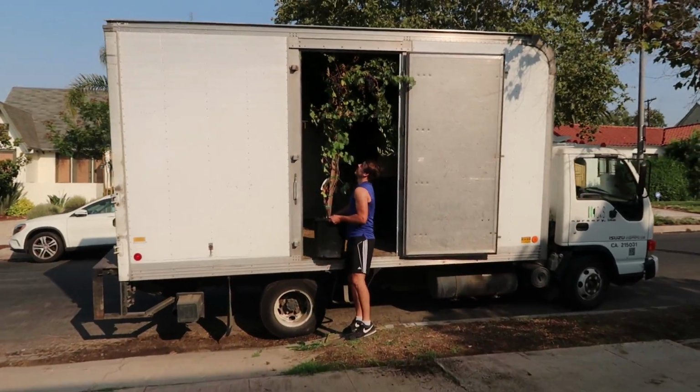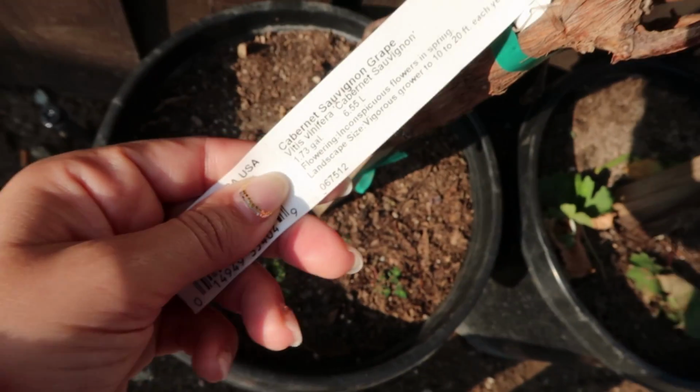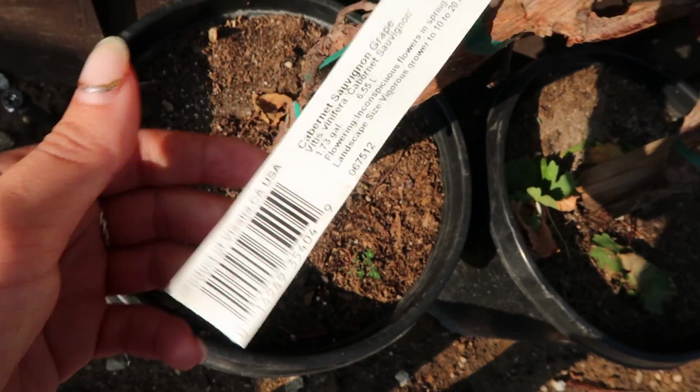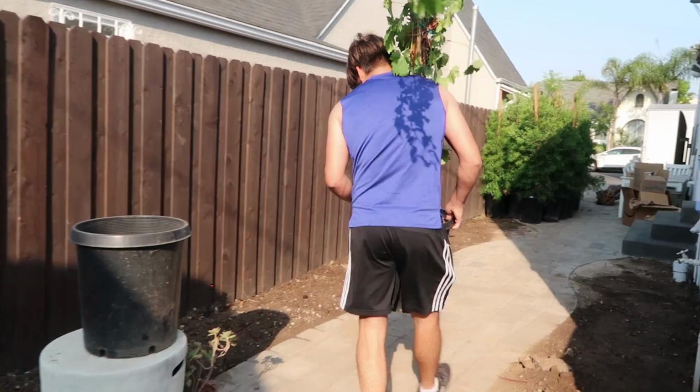I'm so excited about the grapes. Grapes for the burglar. Eat a grape, eat a grape. It is a Cabernet Sauvignon grape. It's just further gonna add to the shade of the pergola, add to the chateau vibe. Joey and I just might have to open a winery.